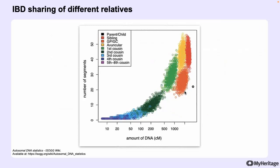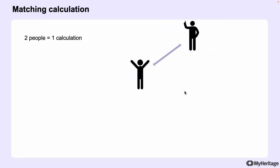Next, after comparing two people's DNA, we need to do it again and again in order to find all of your relatives. So, again, I want to demonstrate it with an example. Let's say we have two people in our database and we need to compare their entire DNA. So we have to do one calculation. But then we have another person who also wants to find her relatives. And she joins MyHeritage. She does a DNA kit, and we need to compare her DNA to the two other people we have in our database.